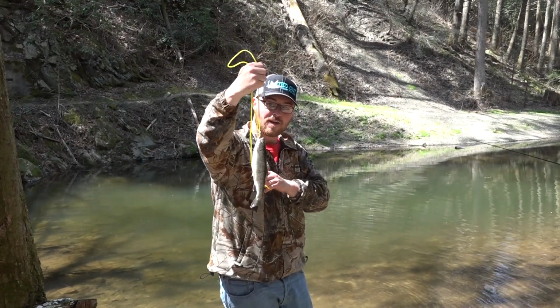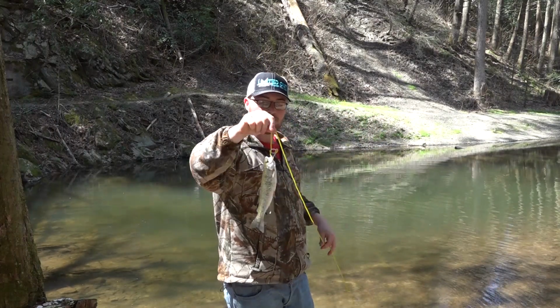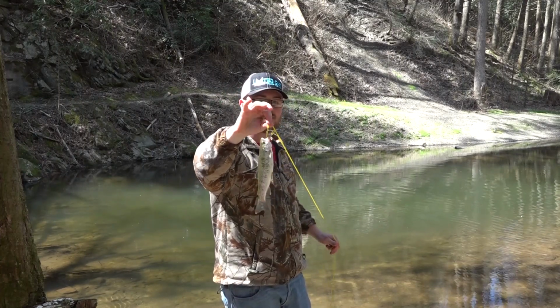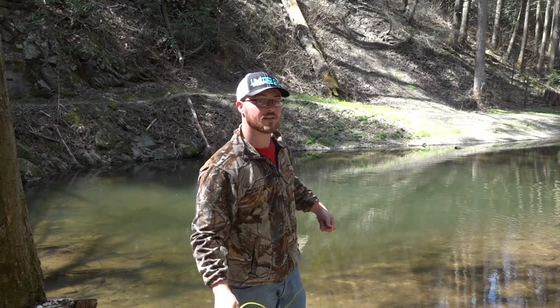Nice little rainbow trout. Black and silver rooster tail, 16th of an ounce. Just gotta reel it real slow. The fish aren't very active today, so it's taking quite a bit to get them to bite, but we've caught about 6 now.